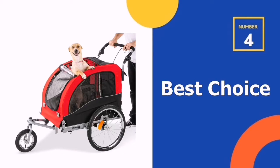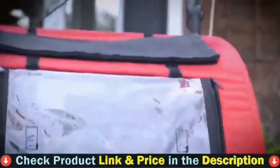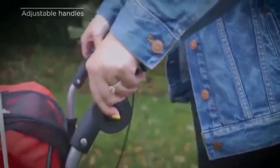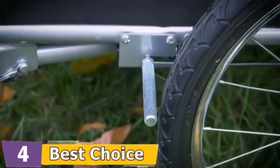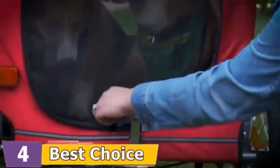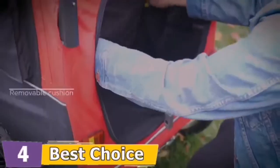Fourth pick in our best dog bike trailer list is Best Choice Products Pet Stroller and Trailer. This stroller or trailer combo is a terrific choice that offers a lot of flexibility. The construction of the trailer is sturdy and durable, however it seems a touch heavy when riding. A fairly tough polyester canopy is draped over the steel frame and painted in a vivid crimson for optimum visibility. The fabric window keeps bugs out of your dog's face. Unfortunately, if it rains, your dog will be exposed to the elements through the side windows. Water may still splash in through the mesh windows on the trailer's sidewalls.